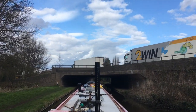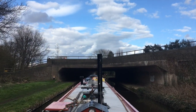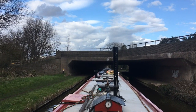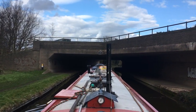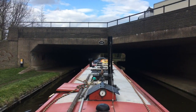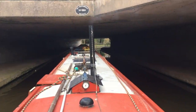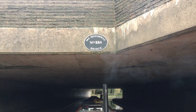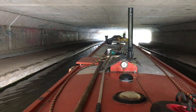We're going under the M6. It's so bloody loud. Can't really hear the engine. Lovely engine. Lovely, lovely chugging engine. No, can't hear it. Oh, the trucks and vans, and I don't like it. What are your thoughts? I don't like it. M6 motorway bridge number 88A. It's like a slightly weird tunnel.